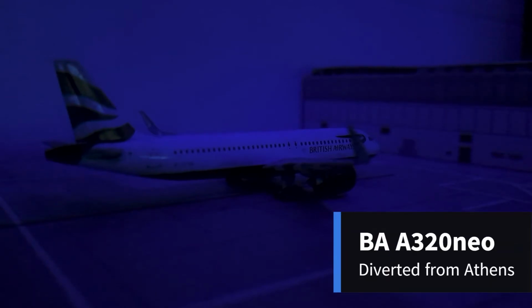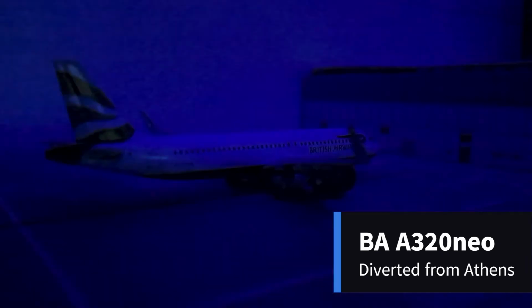So then, let's get started with the airport update, and the first aircraft we have here is a British Airways A320neo. Now this aircraft has come in from Athens. Unfortunately, it was diverted from its original destination, which was London Heathrow. The storm's been all the way up this east side of the UK, so they weren't able to make the approach. But luckily they managed to divert in here just before the storm closed around here.